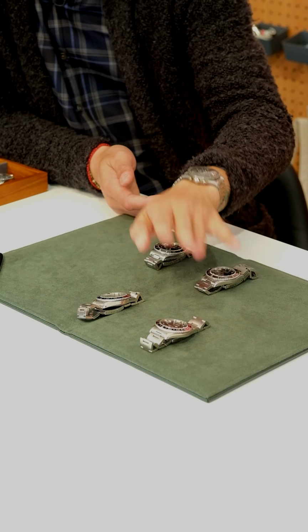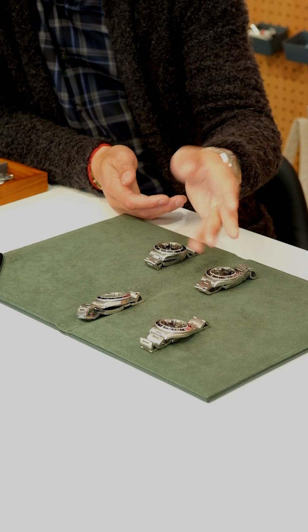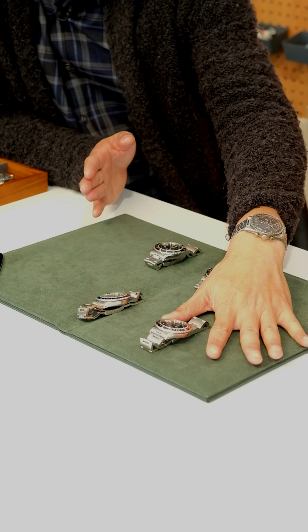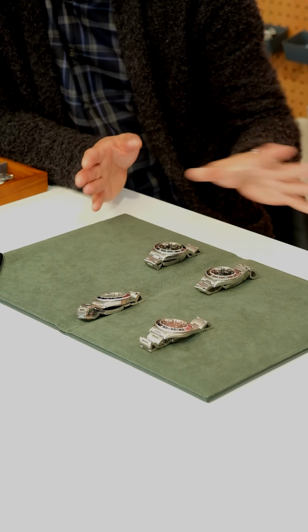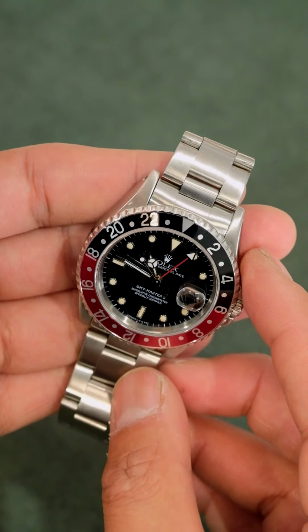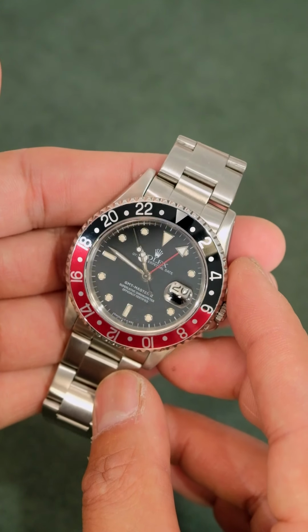The variable here is that not all tritium dials age at the same rate, in the sense that some will be darker, some will be lighter, and there's not really an exact science that measures or determines how a dial changes depending on UV or moisture, etc. So if you're looking at a tritium GMT, you're going to find all different types, from very bright white all the way to very, very deep yellows.